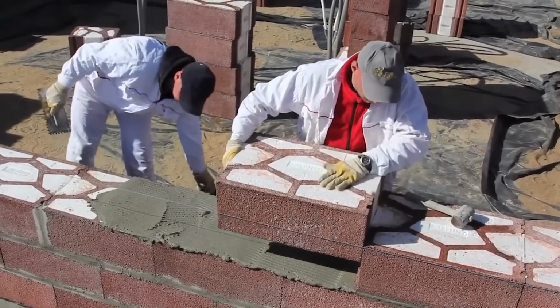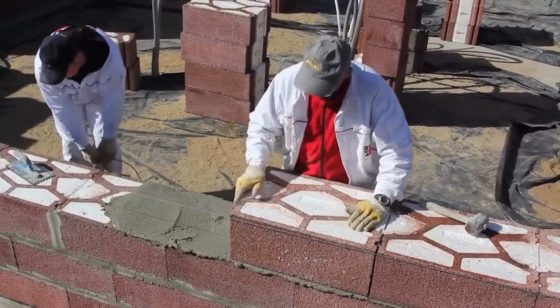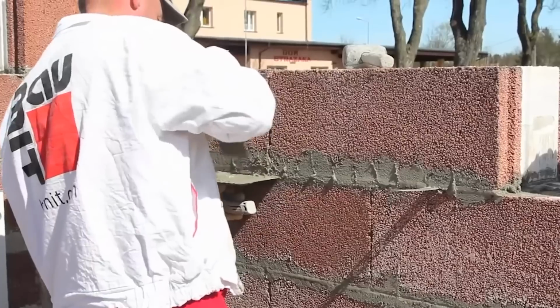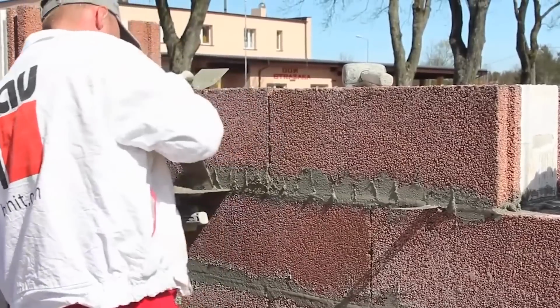Thirdly, the block features a tongue and groove system, reducing mortar usage in vertical joints. Additionally, HotBlock provides effective thermal insulation while allowing vapor permeability.